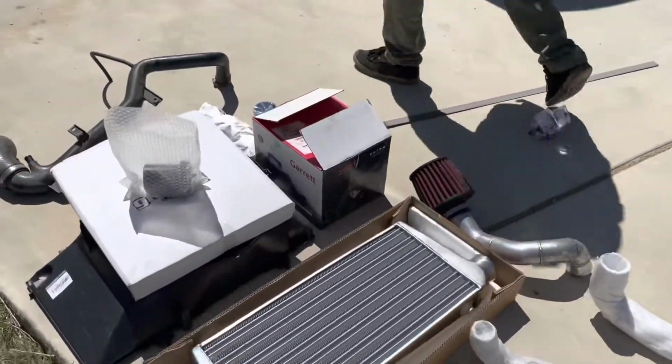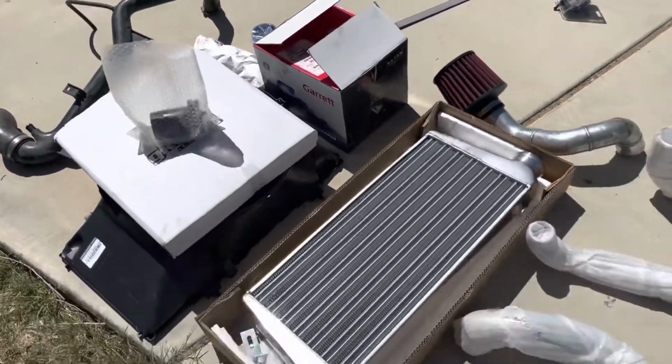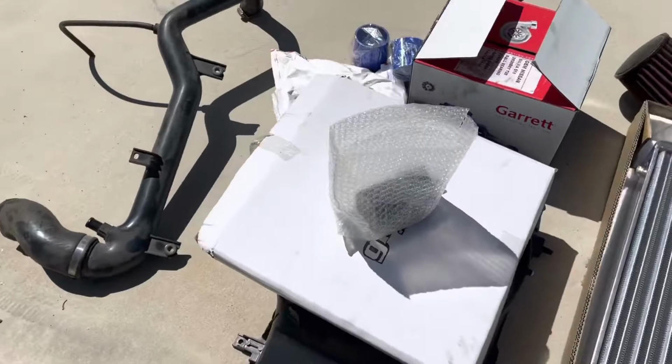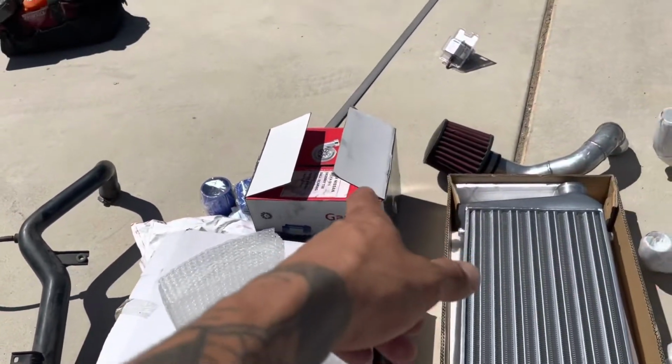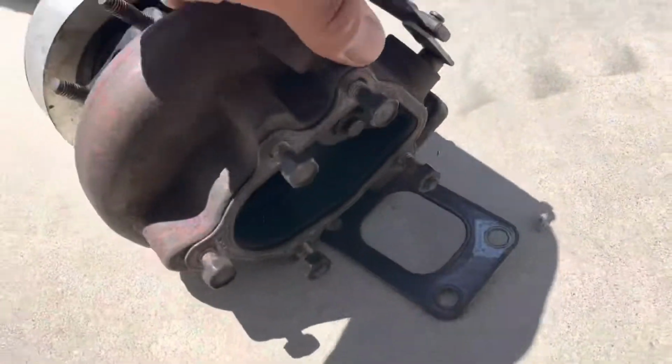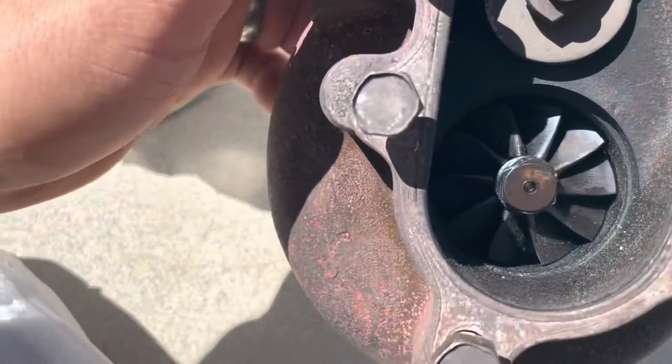Here's just some of the parts that we are installing. Like I said, FMIC, gonna be doing a new OEM fan shroud, bunch of nice stuff. Garrett GT28 71R. This is the old turbo, completely bad oil seal.